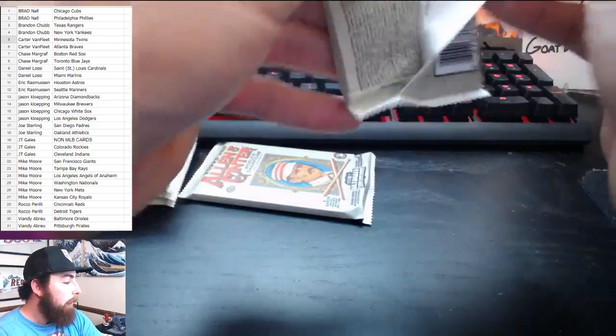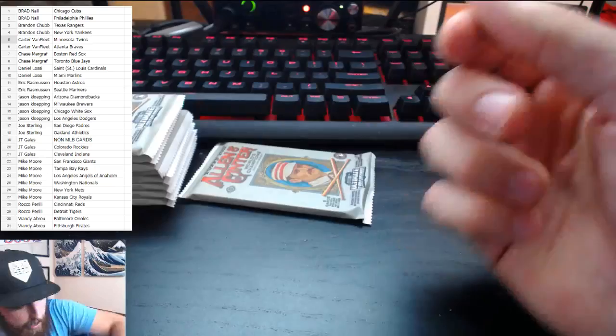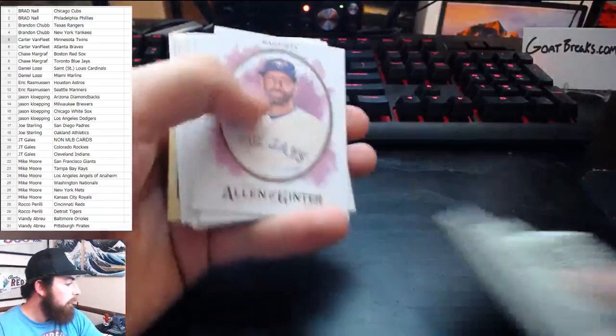Oh, get it. Drew Pomeranz, not numbered. Come on. God dang, man. I'm getting nothing right now. All right. Couple packs left. Damn, this one isn't numbered either. What the? This is brutal, bro. You got a one-of-one judge?